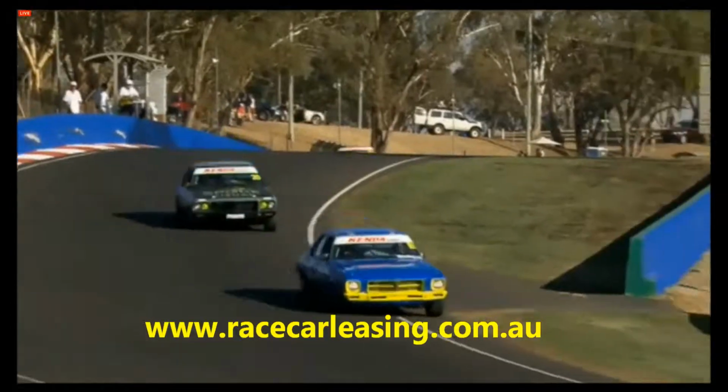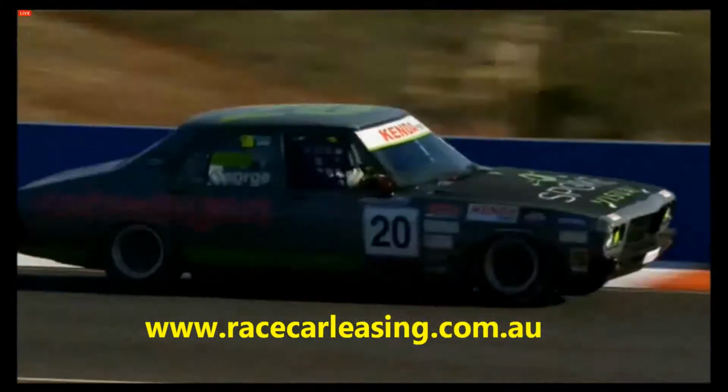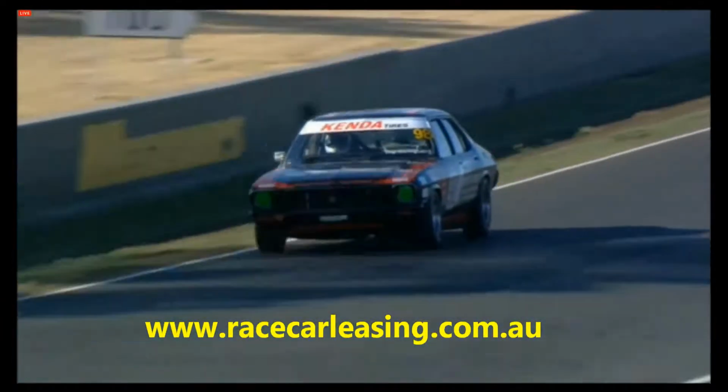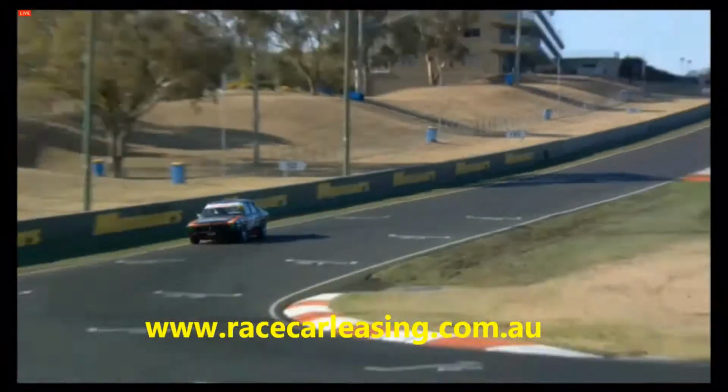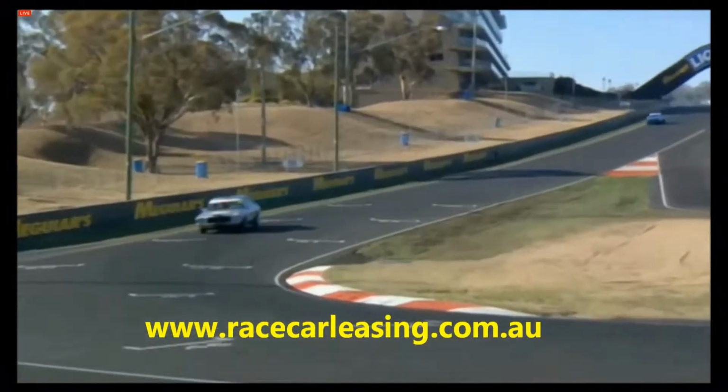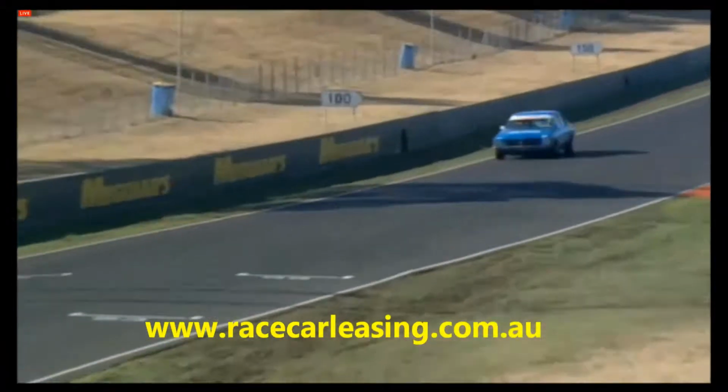Yes, ladies and gentlemen, it's a 3-speed Holden 355. They do 6,100 revs down in the Caltex Chase. They hold them flat out. So it's a really good combination with the HQ Holdens.